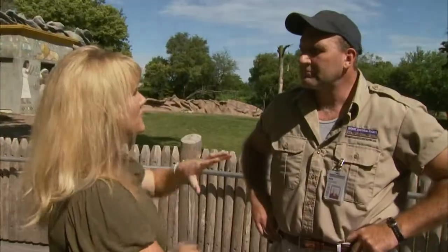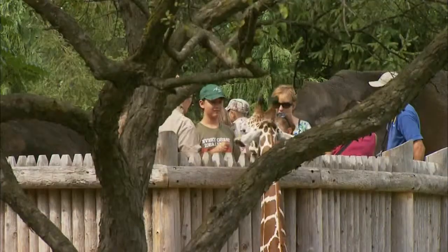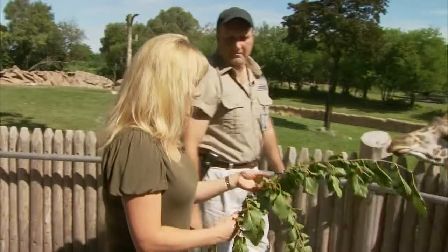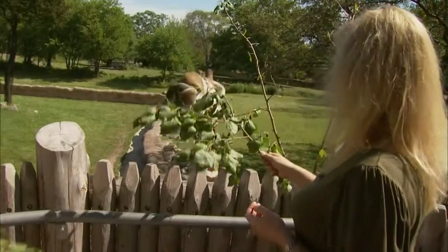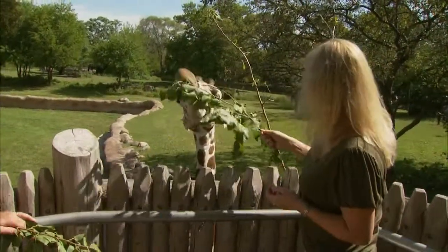Very cute. So is this seasonal, or when does it start? We start the platform feeding usually in May, and they go through early fall. Okay. So I'm going to feed him, and this is Mulberry. Mulberry, yeah, it's a favorite. Hello there. Just going to go for the leaves. Oh, he does pull. Hello.